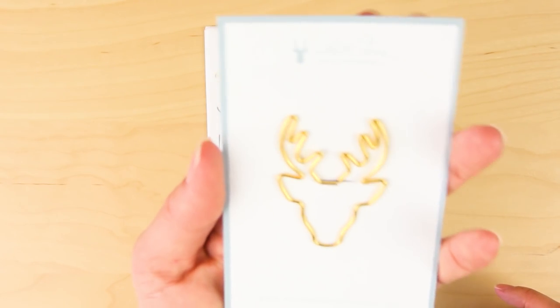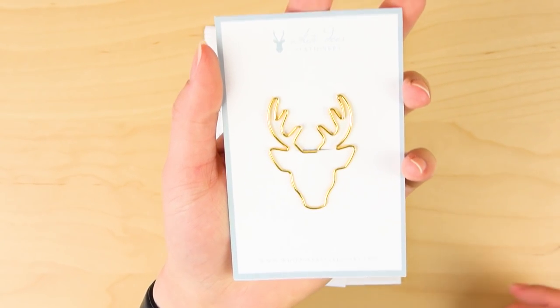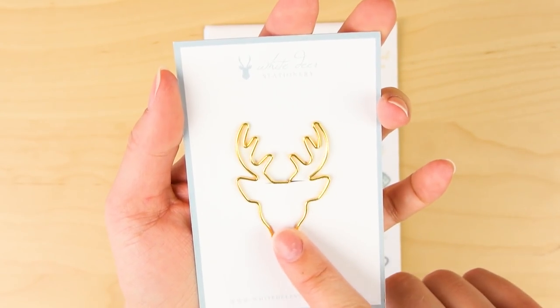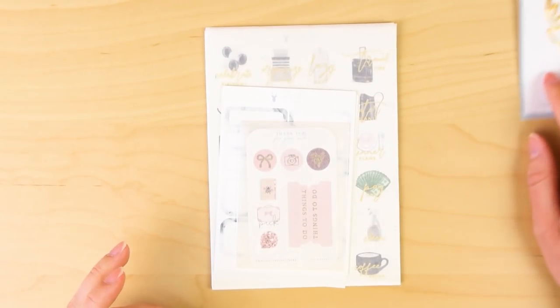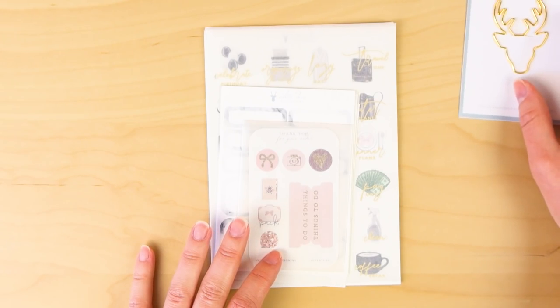Either way, this is a paperclip. It's a deer, which, you know, it's White Deer Stationery. It's like a staple, but I really wanted this one. It's this really hot gold, which I love. For me, I'm probably gonna use it for fall and winter, but I'm so happy to finally have it. Also, I did order this in February, so it was technically winter.